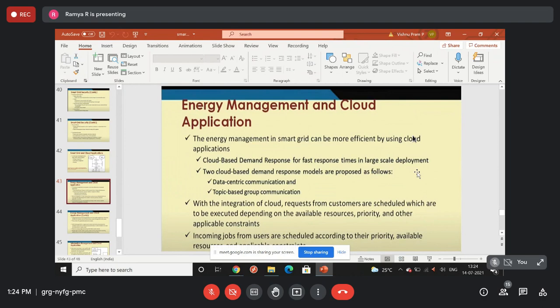Energy management in smart grid can be more efficient by using cloud applications, such as cloud-based demand response for fast response times in large scale deployment. Two cloud-based demand response models are proposed for this: data centric communication and topic based group communication. With the integration of cloud, requests from the customers are scheduled and executed depending on the available resource, priority, and other applicable constraints.